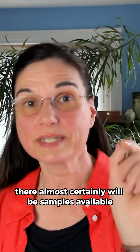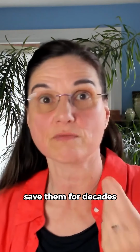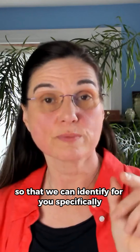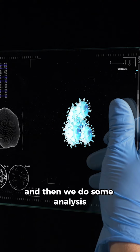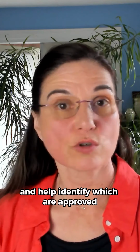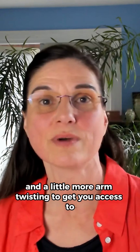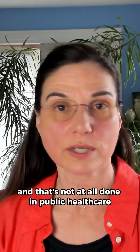There almost certainly will be samples available if you've had a biopsy or surgery. Pathology labs save them for decades, but that needs to be tested so that we can identify for you specifically what are the mutations that are involved in your cancer, and then we do some analysis essentially to match those mutations to all the possible targeted therapies and help identify which are approved already with coverage in your cancer agency, which might require a little more legwork and a little more arm twisting to get you access to. But that's really what needs to be happening, and that's not at all done in public health care.